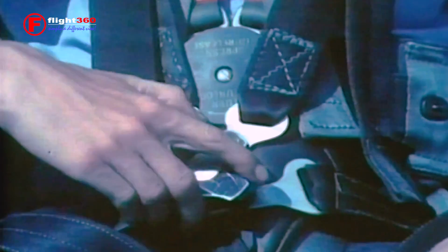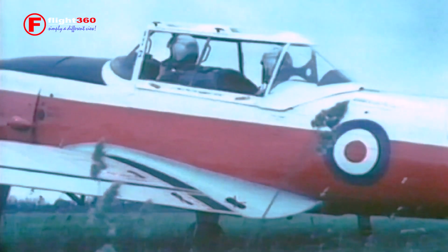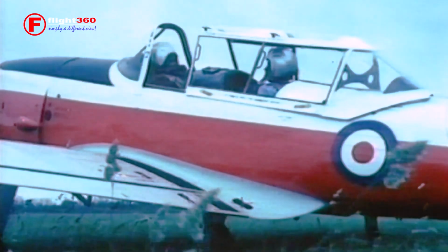As soon as the aeroplane has come to a halt, release both the seat harness, which is the lower quick release box, and the parachute harness above it, and you're ready to get out. If the canopy is damaged, you get out through the side panel hatch. If it's not damaged, you slide the canopy back.